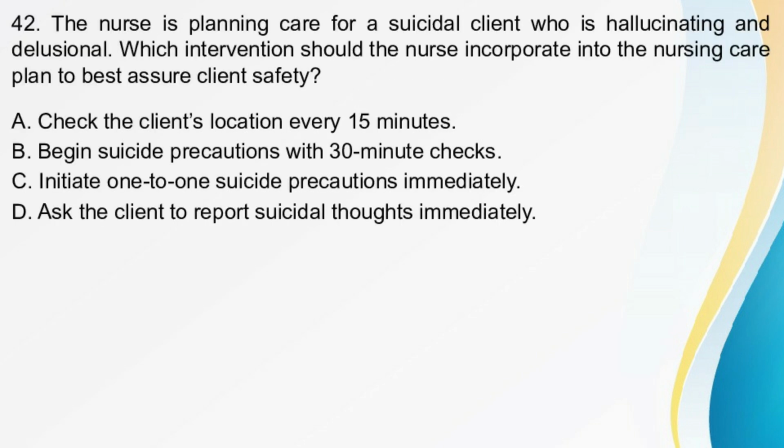Question number 42. The nurse is planning care for a suicidal client who is hallucinating and delusional. Which intervention should the nurse incorporate into the nursing care plan to best assure client safety? A. Check the client's location every 15 minutes. B. Begin suicide precautions with 30-minute checks. C. Initiate one-to-one suicide precautions immediately. D. Ask the client to report suicidal thoughts immediately.